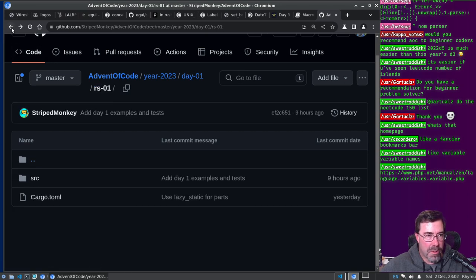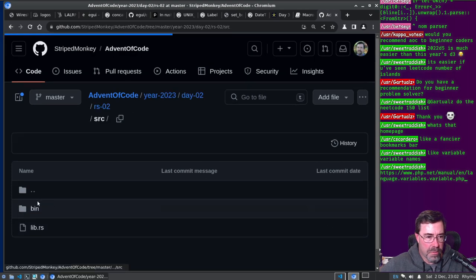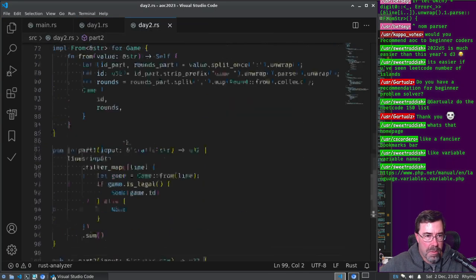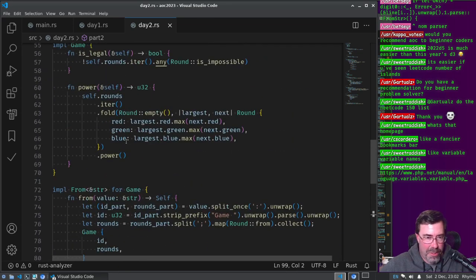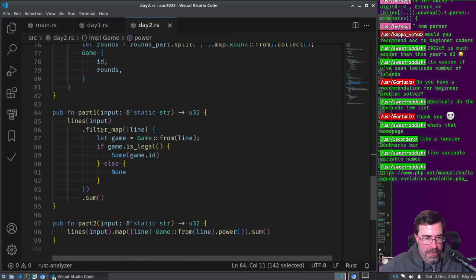Since I think you have both day one and day two in here, right? All right. Day two. So what did my day two look like? I remember we were playing games by pulling red, green, and blue cubes out of a bag, right? And we had certain rules. So the first one was that we were parsing in games and seeing if the games were legal. Actually, we were summing the IDs of the legal games.